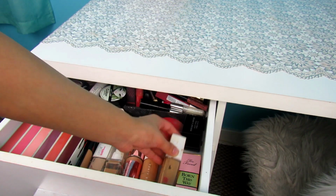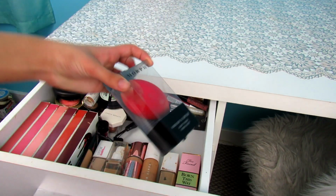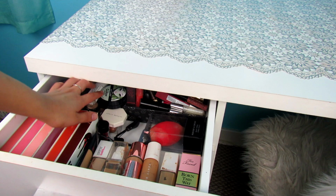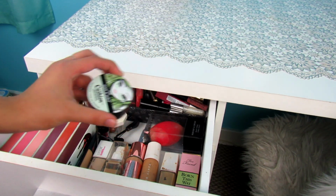And then my holy grail drugstore foundation, the Maybelline 24 Hour Super Stay Foundation in shade 220, which is my actual shade. And then I have my Morphe Highlight and Contour Sponge. I like to just store it in here so that it doesn't get dirty. My eyelash curler, a Fenty Beauty Hustler Baby Highlighter in mini size, a Wet n Wild green corrector to correct redness in your skin.